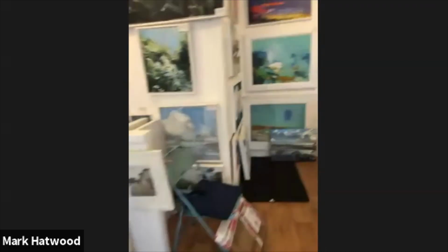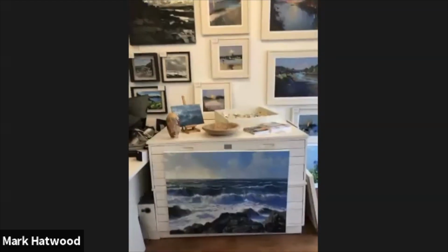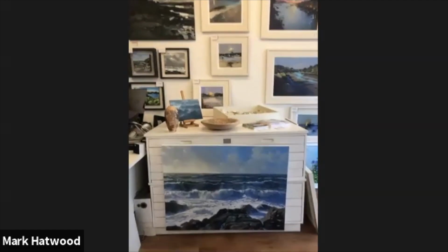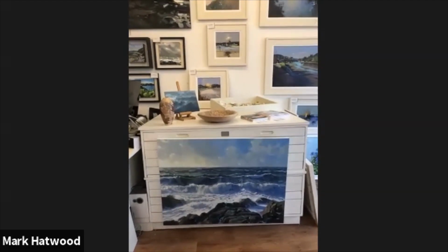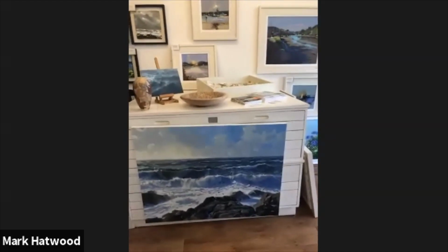And we go around to the last bit. Look at this. I'm going to get this in picture. Look at the size of that beauty. Do we know what size that is, Jen? 1 meter 20 or something? No, it's 1 meter by 70 centimeters. Is it only a meter? Yeah. But what a painting.